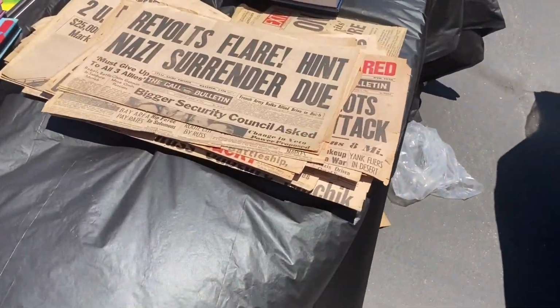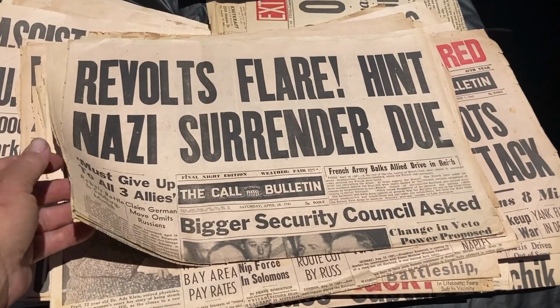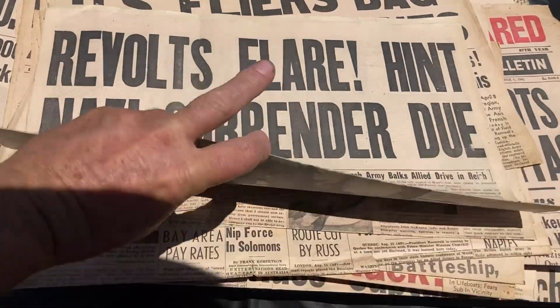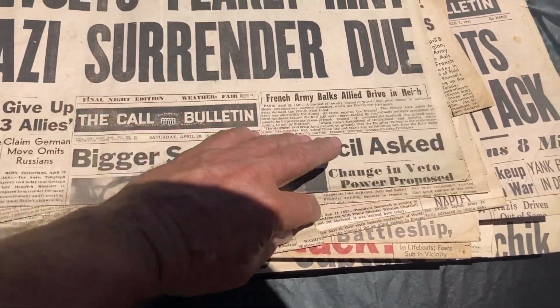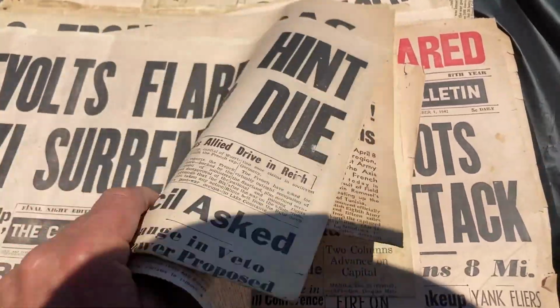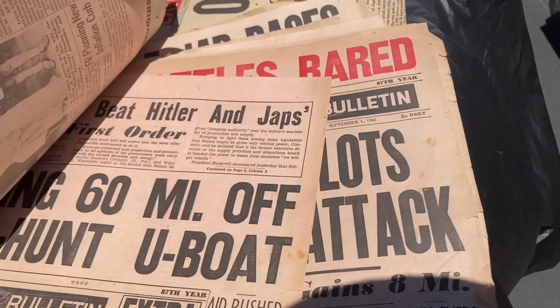No, this is $25. Which one is this? 25. This is really rare. These two are in sleeves. I'm just letting you know. But they were in sleeves with other magazines. No, these were in sleeves. This one was with another one. These were both in sleeves. I know my merchandise. That one was in a sleeve. That one was in that one.